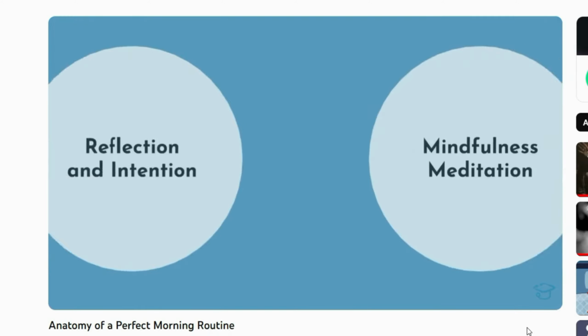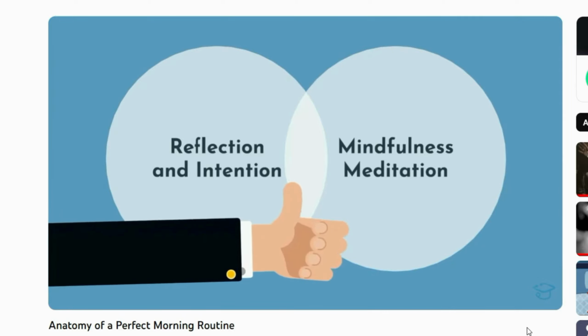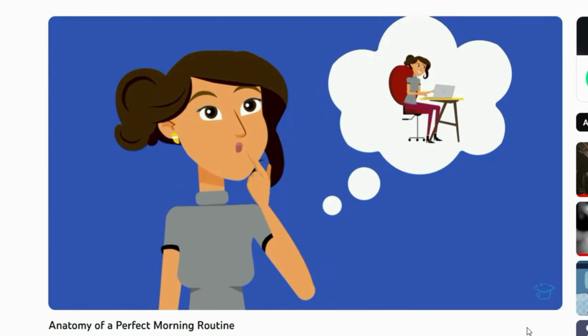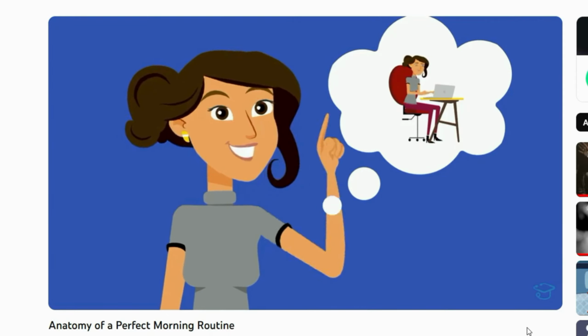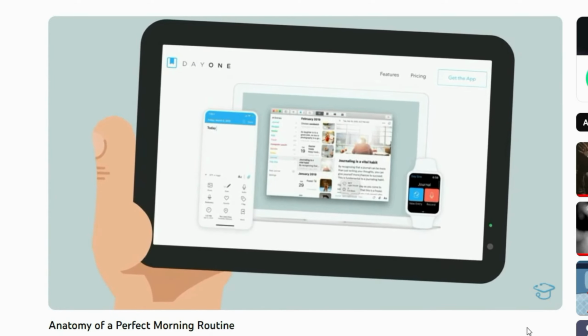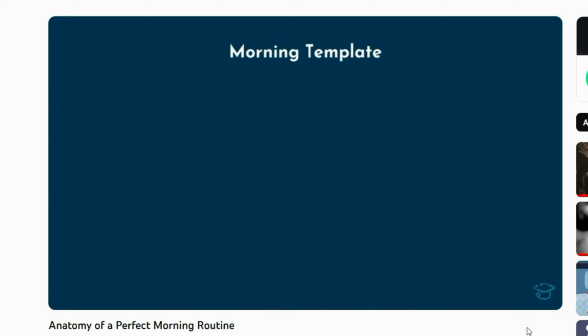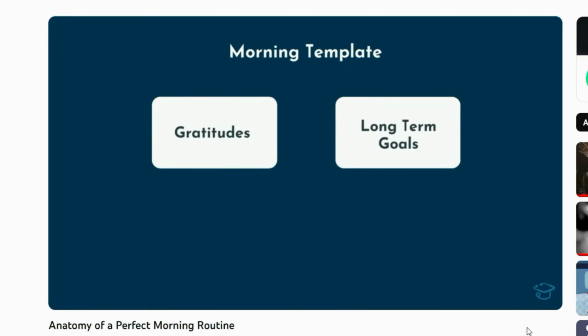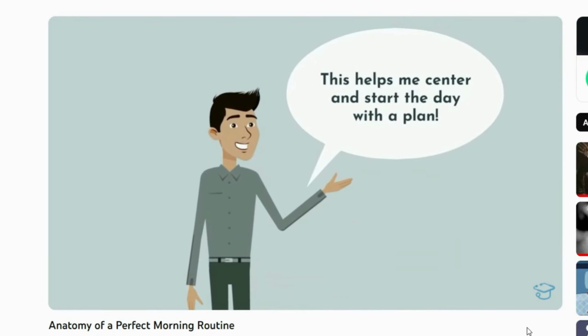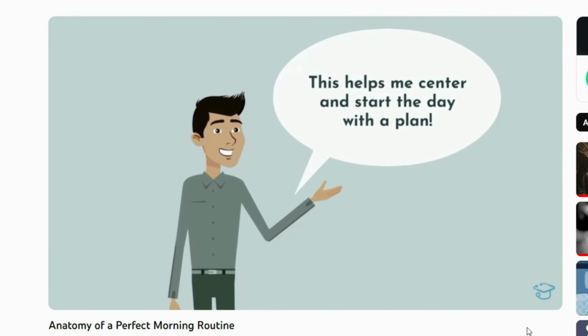Last, practice some reflection and set your intentions for the day. Some people like to combine this with mindfulness meditation, which is an entirely valid strategy. This may include visualization practices of what you envision for yourself later that day. I prefer using a journaling app, Day One, which reminds me with a notification and auto-populates a custom template that I fill out each morning. This morning template includes writing about 3 gratitudes, 3 long-term goals, today's targets, and affirmations. This helps me center and start the day with a plan.